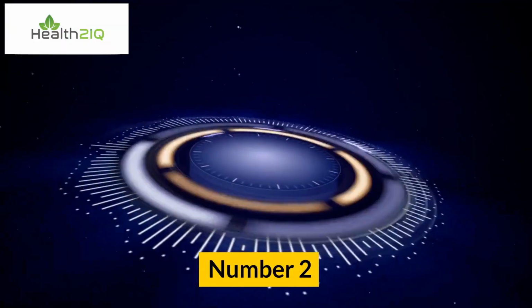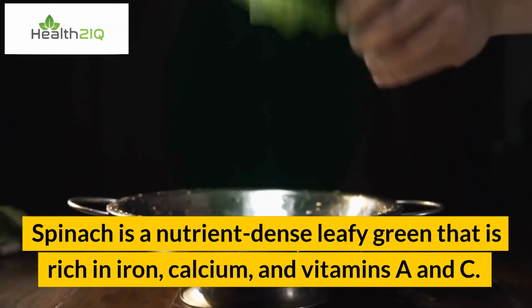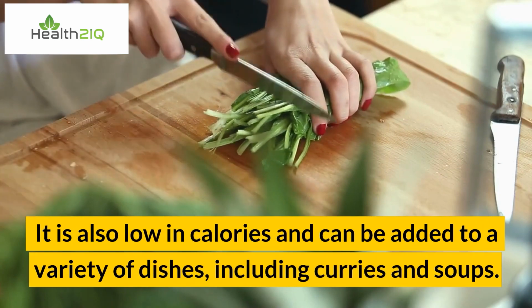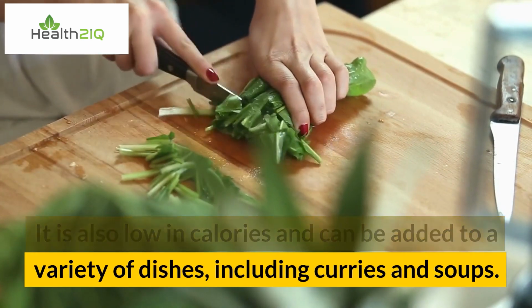Number 2. Spinach is a nutrient-dense leafy green that is rich in iron, calcium, and vitamins A and C. It is also low in calories and can be added to a variety of dishes, including curries and soups.